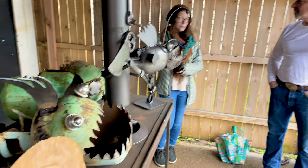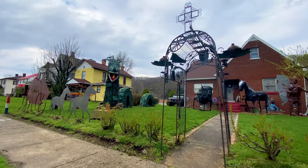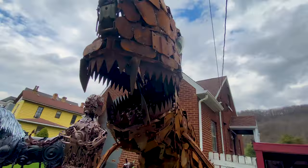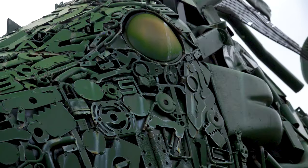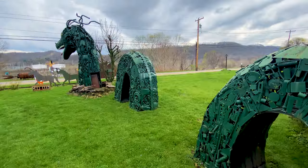The fish and firemen here, though, while very cool, are not the true stars of the show, because out in the front yard, there are these huge sculptures. There's a T-Rex, Mothman, a horse, a buffalo, and the most iconic and breathtaking of all, this enormous dragon.